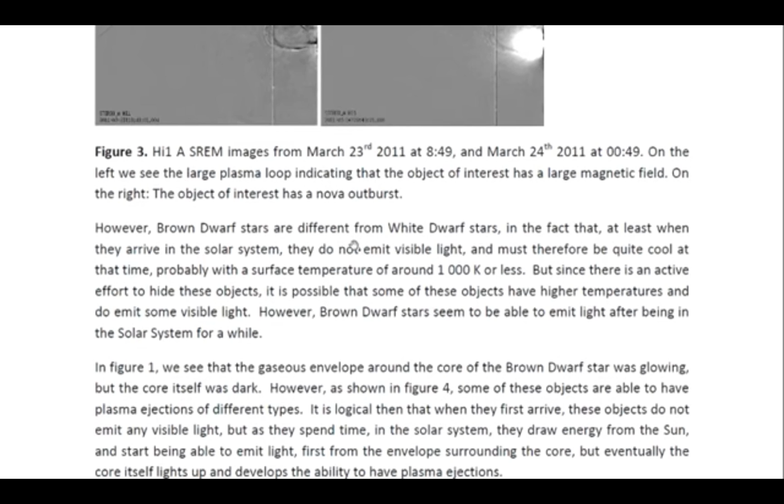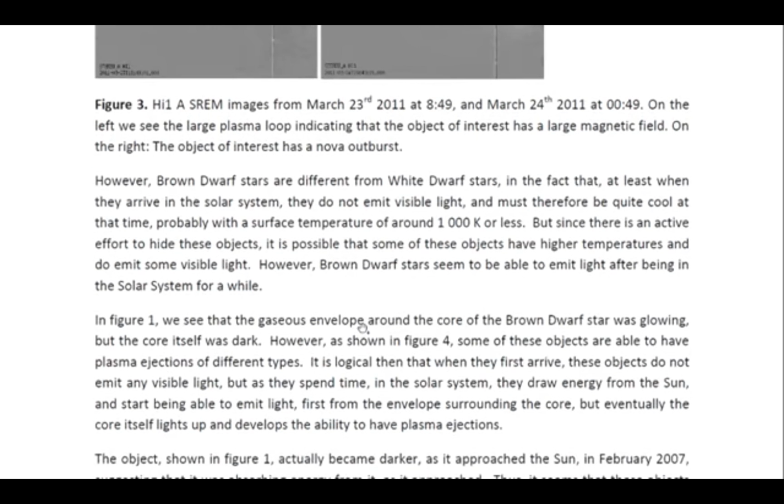So brown dwarf stars are different from white dwarf stars in that, at least when they arrive in the solar system, they do not emit visible light and must therefore be quite cool at that time, probably with a surface temperature of 1000 Kelvin or less. But since there is an active effort to hide these objects, it is possible that some of these objects have higher temperatures and do emit a little visible light. However, brown dwarf stars seem to be able to emit light after being in the solar system for a while. We've just seen that in the 2007 brown dwarf star.